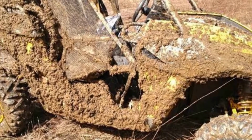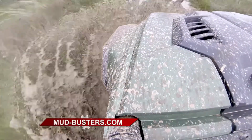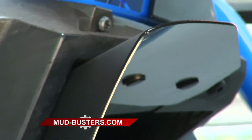There's other fender flares out there. What are some of the things that separate yours from others I've seen? Well, the biggest change that we have is our HMW PE plastic. It's a more durable version of the HDPE that you typically find in the market, and it makes a more durable product that's more stable and more long-term lasting.